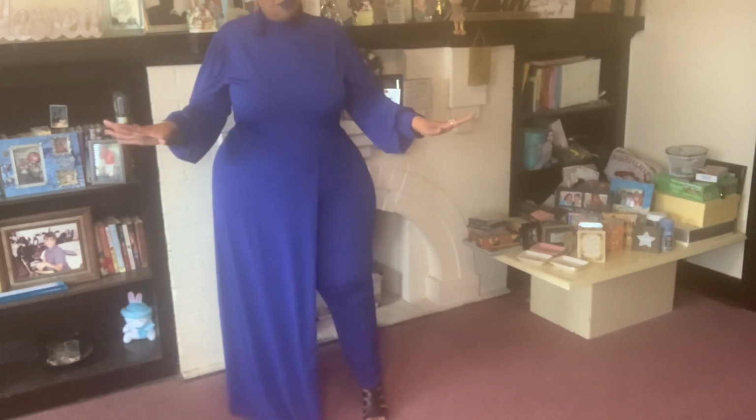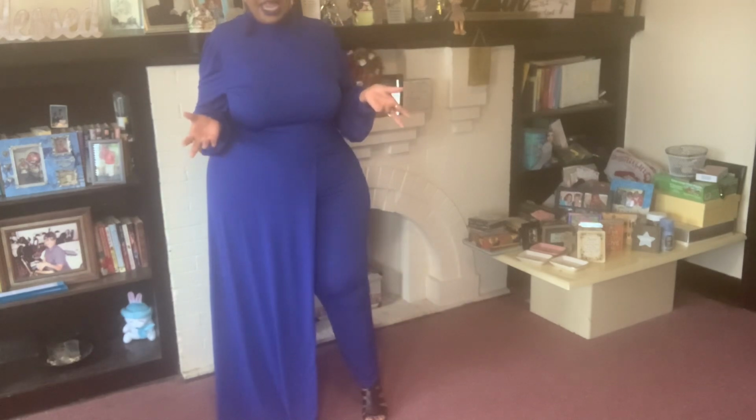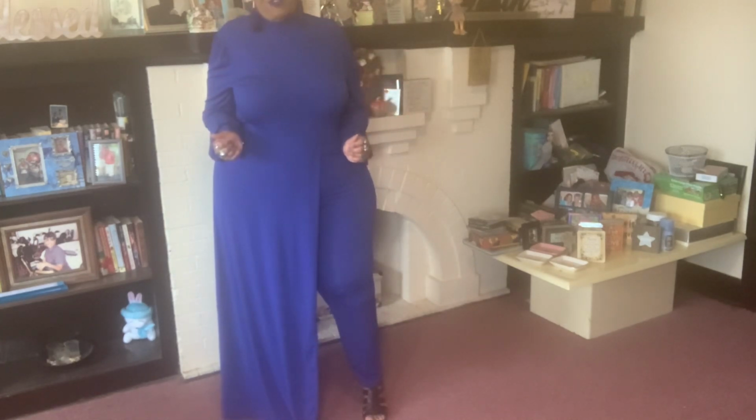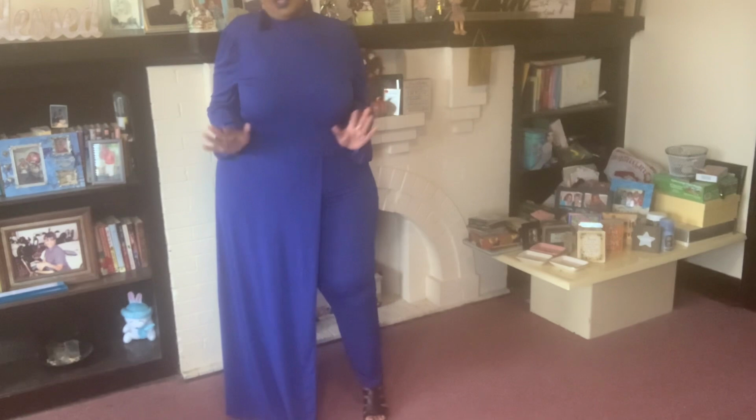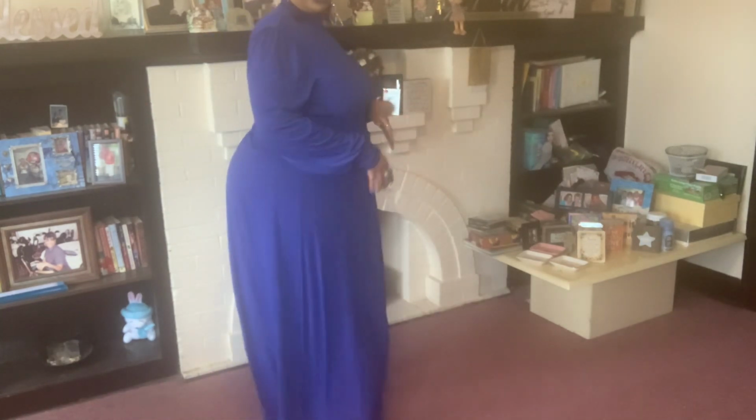So you a person who, you know, pee a lot, urinate, that's correct word, correct medical term. You a person who urinate a lot, this is not the outfit for you. I'm just telling you, okay? It's sharp as hell though. Look at this.